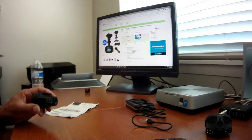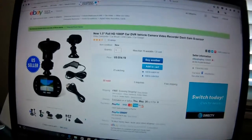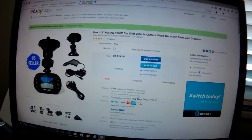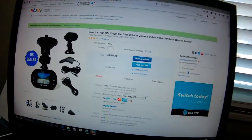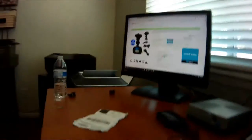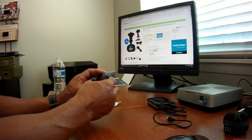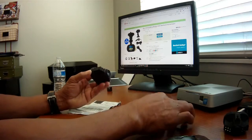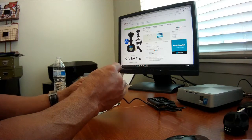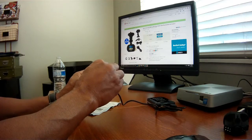And if you see the eBay listing there, some of the reviews are okay, but understand some of these things are knocked off from other sources. So while they may look like the same camera all the time, they're not necessarily the same camera. But let me show you what the issue is with this thing when it's actually running.